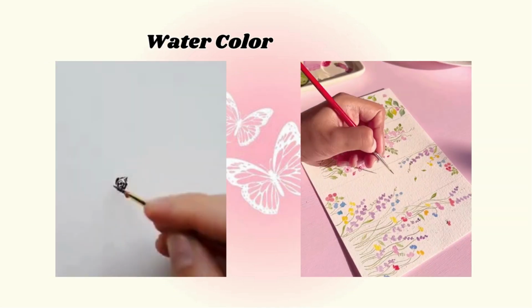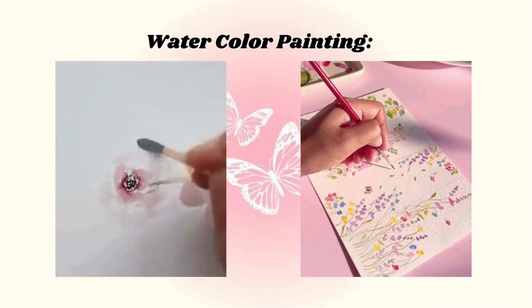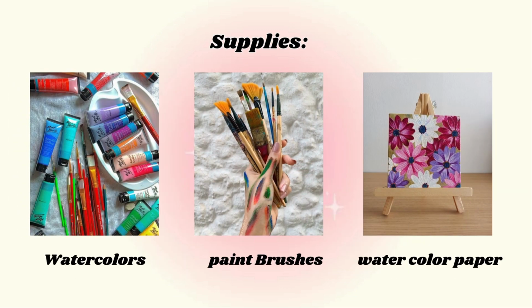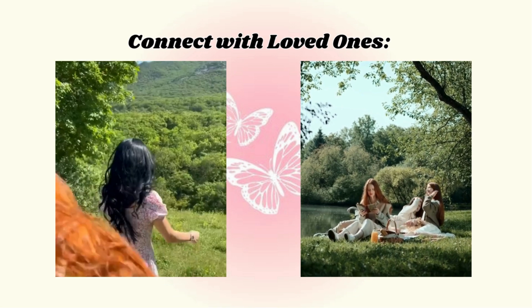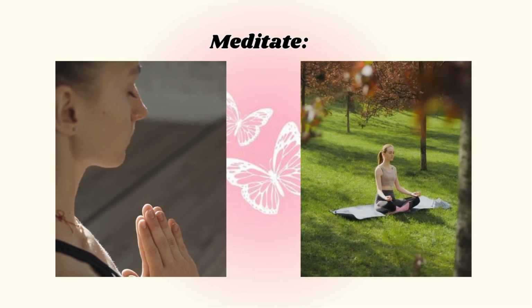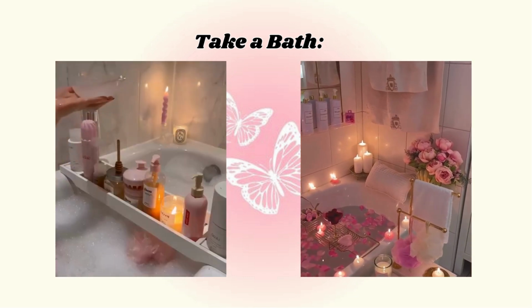Watercolor painting. Explore watercolor techniques to create beautiful paintings. Start with simple landscapes or abstract designs. Supplies that we need: watercolor paints, brushes, and watercolor paper. Social and community activities. Connect with loved ones. Spend quality time with family or friends, either in person or through a video call. Mindfulness and relaxation. Meditate. Practice meditation or mindfulness exercises to relax and center yourself. Take a bath. Enjoy a relaxing bath with candles and soothing music.